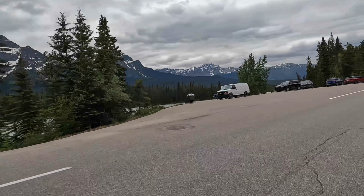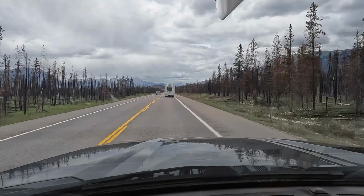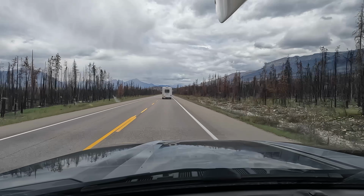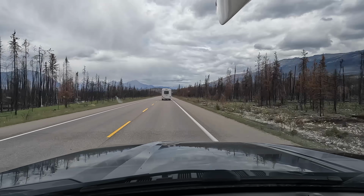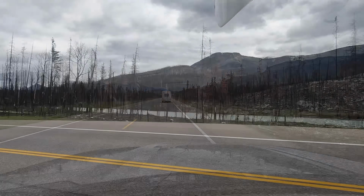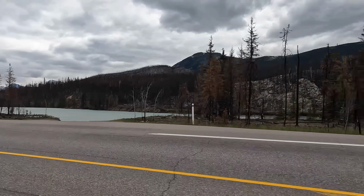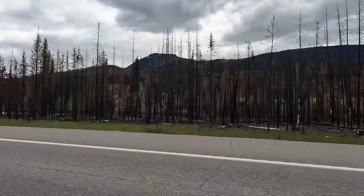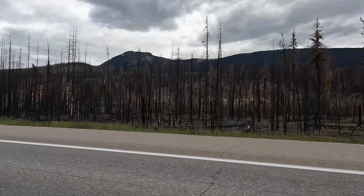About 20 miles south of Jasper, you enter the area destroyed by 2024's devastating Jasper wildfires. This extreme destruction, as far as one can see in any direction, continues all the way to the town of Jasper itself, something that we'll examine more closely in next week's Grand Adventure from Jasper National Park.